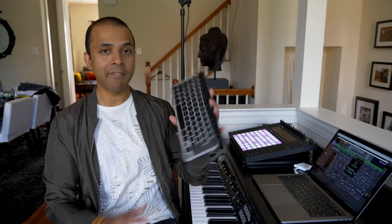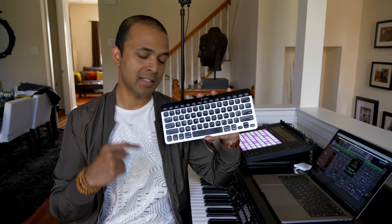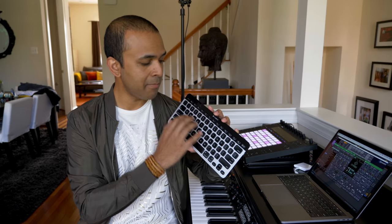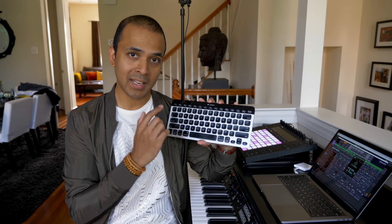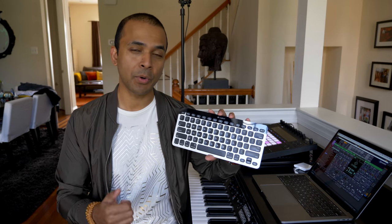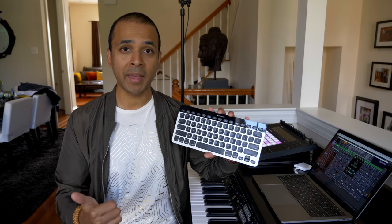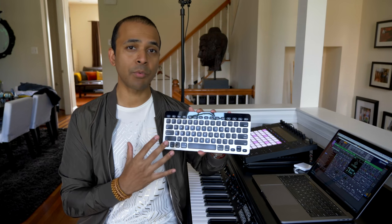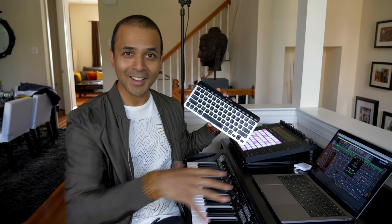So instead, I've added a Logitech keyboard. This is the Logitech K811. I love this keyboard. It feels amazing. It has multiple Bluetooth connections on it, so you can connect it to more than one laptop, or your phone or iPad plus your laptop device. I think it's about $100. One of my favorite keyboards of all time. It's nice and thin too. And it kind of looks good here in the studio, right?